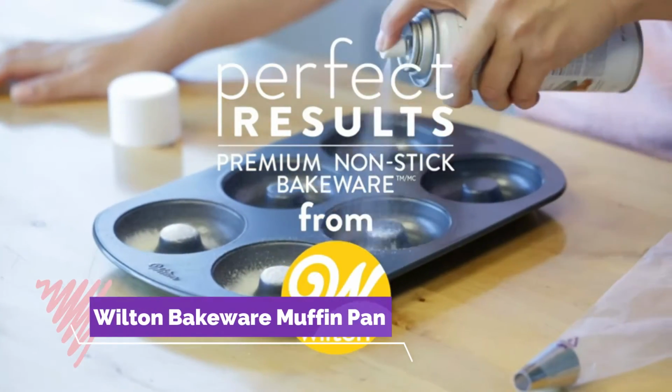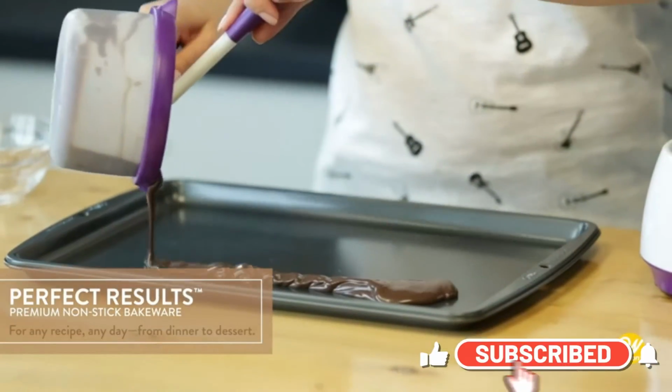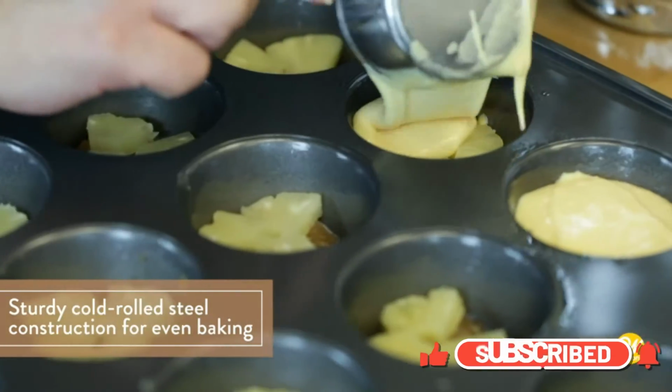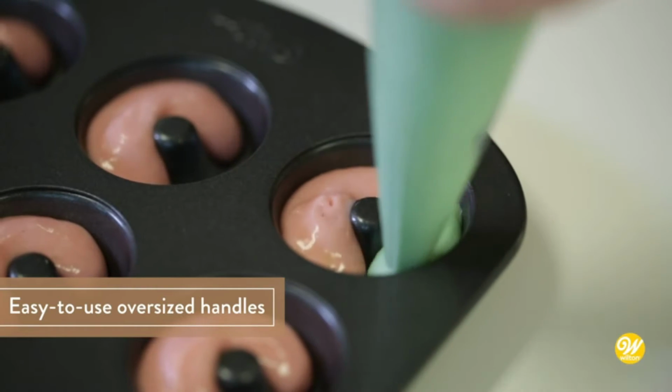When you're baking and cooking more at home, you need pans and baking sheets that will hold up day after day, like our Wilton Perfect Results Premium Nonstick Bakeware. The sturdy, cold-rolled steel and durable premium nonstick coating promote even baking. The oversized handles make them easy to grab and move around the kitchen, even while wearing oven mitts.